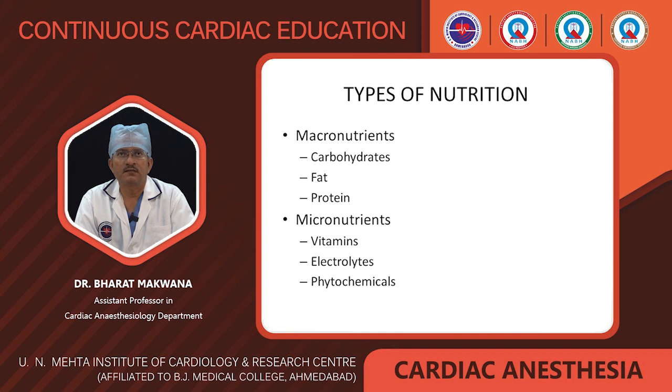Types of nutrition are widely divided into macronutrients and micronutrients. Macronutrients include carbohydrates, fat, protein. Micronutrients include vitamins, electrolytes, and phytochemicals. There are many phytochemicals in the vegetables, fruits, and routine pulses and nuts we are taking in our food that have many protective actions, like curcumin in turmeric, and lycopene in tomato that have an effect on malignant cells. There are many phytochemicals that help us in a very subtle way in tissue protection.